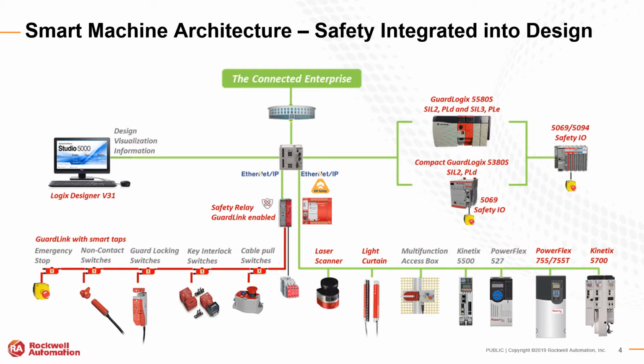Let's talk about the architecture of a smart machine from a safety perspective. You may have heard about the connected enterprise from Rockwell before, and to be honest, this slide will repeat itself as we get into more details about smart components. But at its most basic level, the connected enterprise is about enabling smart devices and machinery in a manufacturing plant and connecting them in such a manner that they can provide real-time information and be controlled by intelligent software.